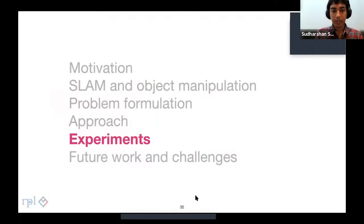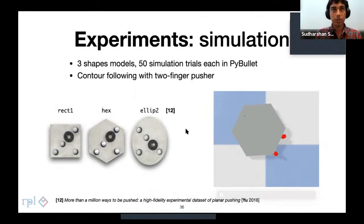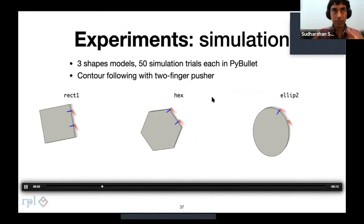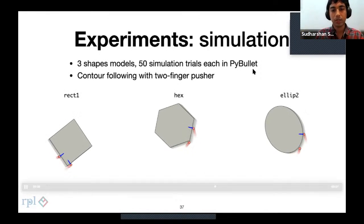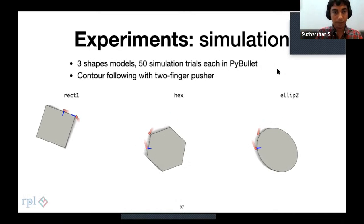So let's see how this works in practice. First we'll evaluate in simulation using PyBullet, where we have 3 object models from the MIT push dataset, and we push them around and get some data from this dual prong setup that we have. These are some examples of the contour following trials. We use a 2-fingered setup, corrupt these measurements with Gaussian noise, and collect them over a series of 50 trials to get some statistical significance in our results.